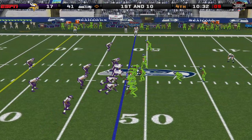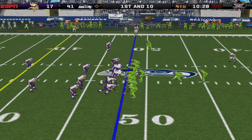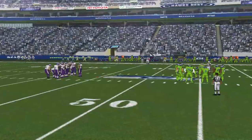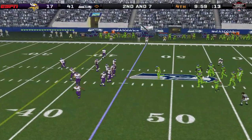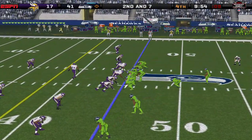The Vikings line up in a 4-3. Gets the call. Number 42 is there for the tackle on the ball carrier at the 45. 3-yard gain on the play. Let's turn it up, D. Let's go, D. Let's go.